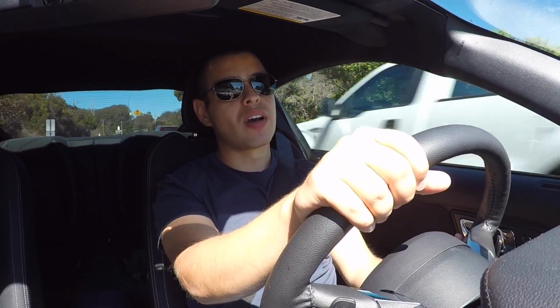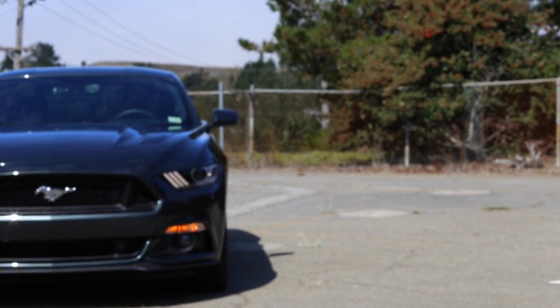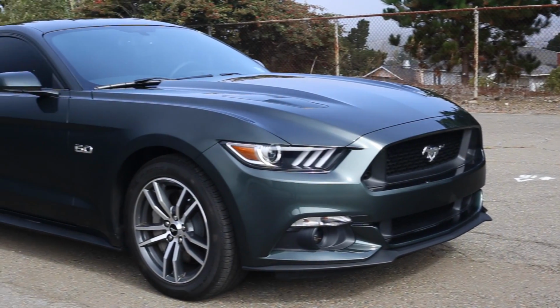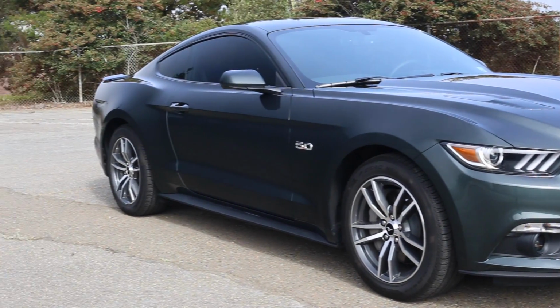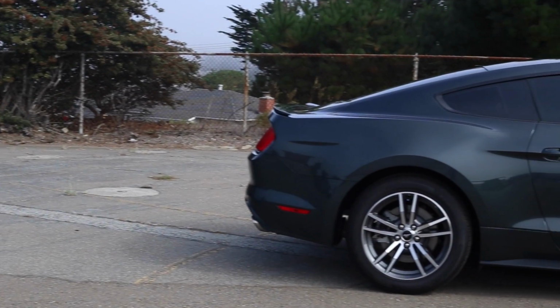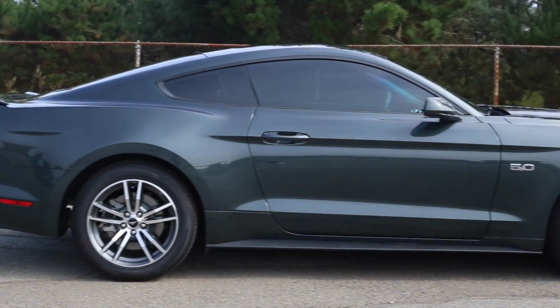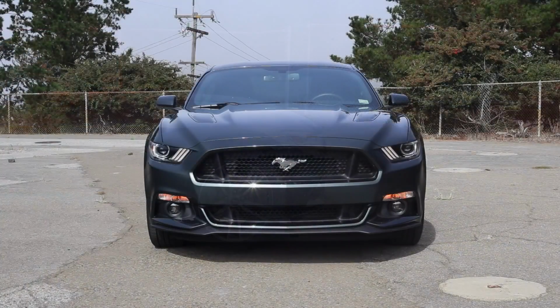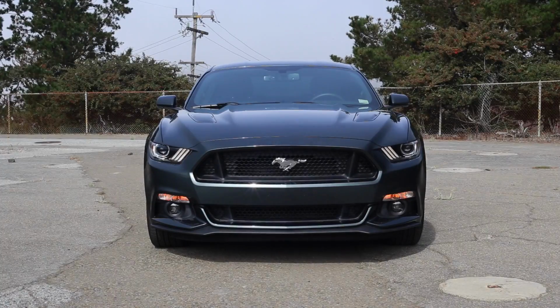Let's talk a bit about how the car looks, alright? Now the Mustang is gorgeous, okay? It just has a certain eloquence to it. It looks nice, it's classy, it still looks very aggressive. It does have the remade front lights. Now those front lights are awesome, alright? Let's talk a little bit more about those front lights.